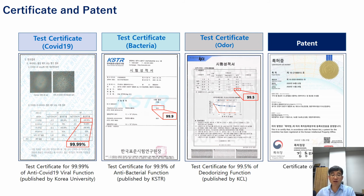Besides, we verified its antiviral, antibacterial, and deodorization performance through a recognized test authority in Korea. And we have 1 patent registered and 2 patents are pending now.